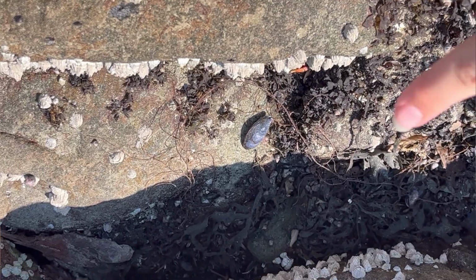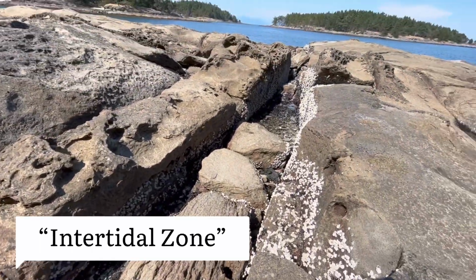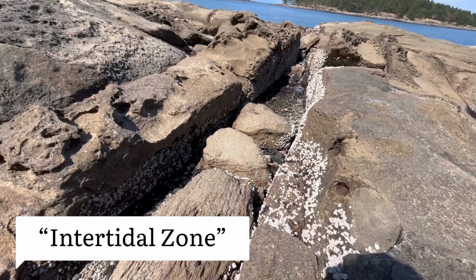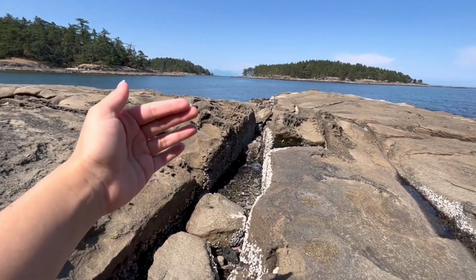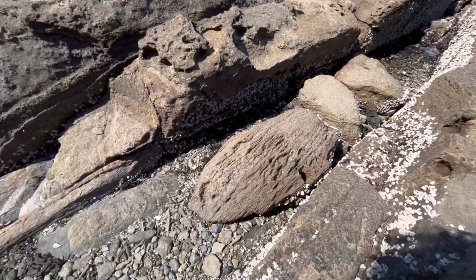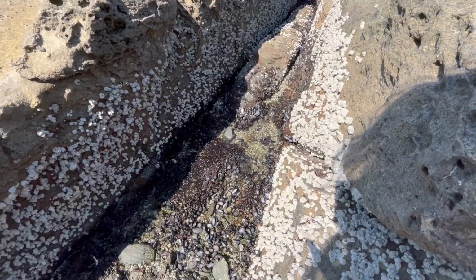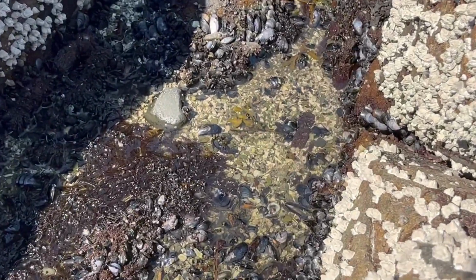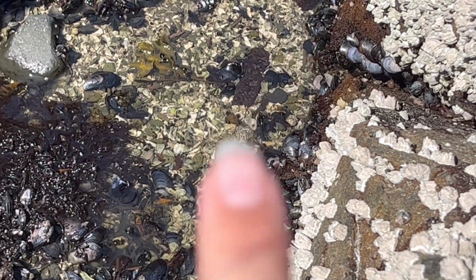There's a little clam right down there. And this area here is actually called an intertidal zone because when it's low tide, it's out in the open, but when it's high tide, the water will actually come and cover this entire area, which is why you'll see a bunch of barnacles here. If you look really closely, you'll actually see a crab moving right there.